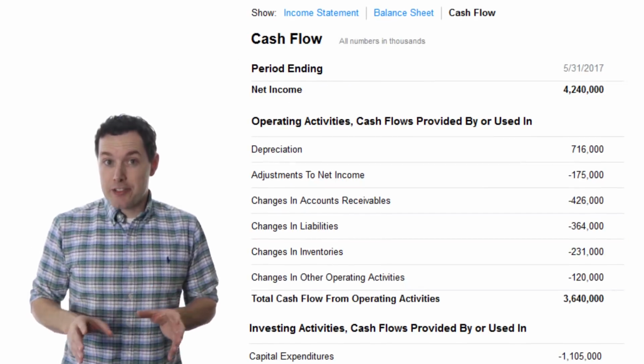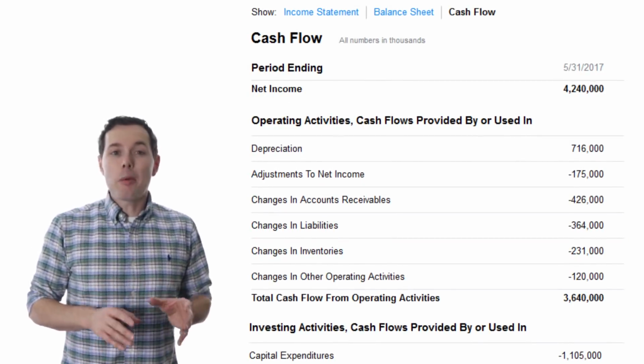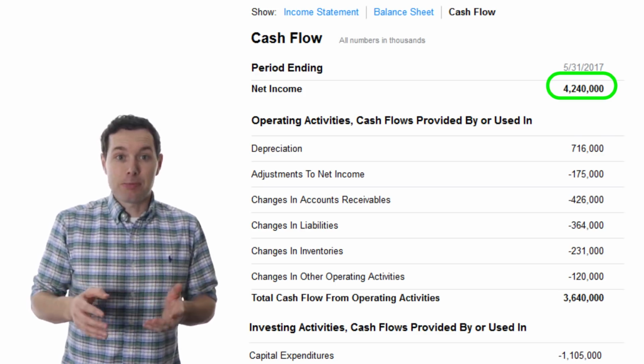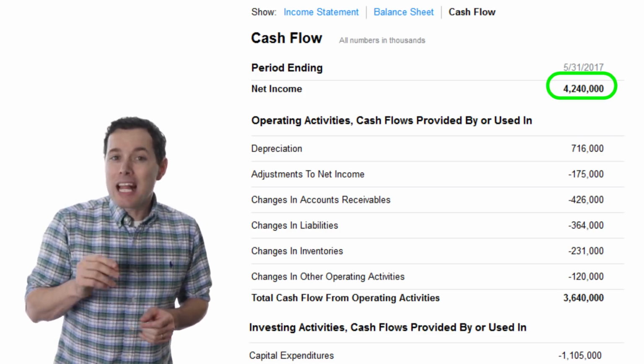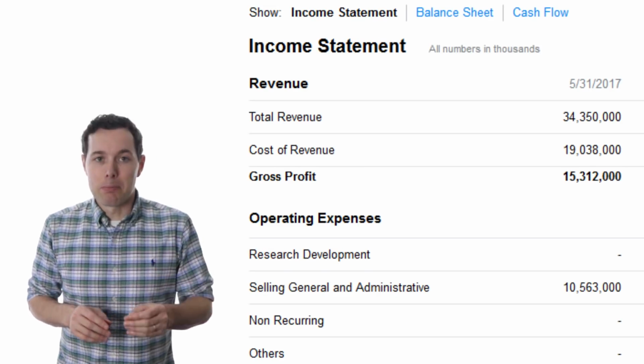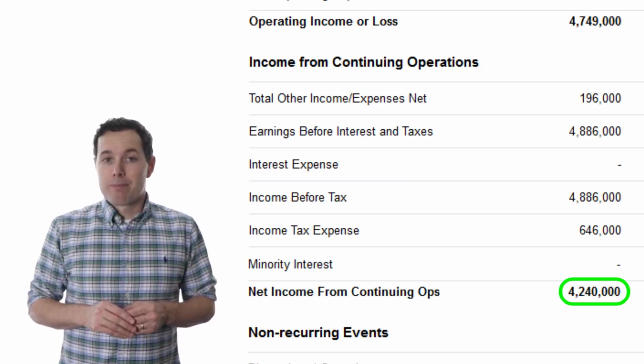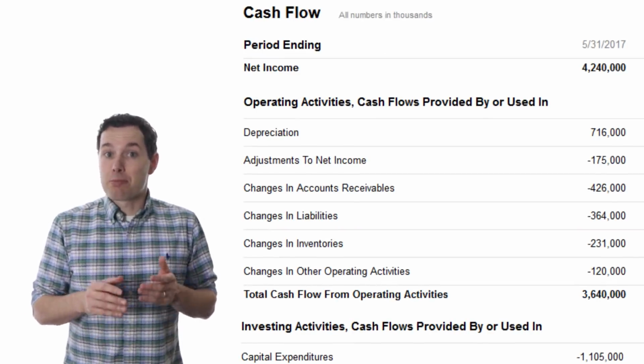Okay, let's start with cash flow from operations. So we start with the $4.24 billion net income number, and we start making adjustments to it. Now this net income number is the exact same number on Nike's income statement. You can see that here. Okay, this first adjustment is depreciation.